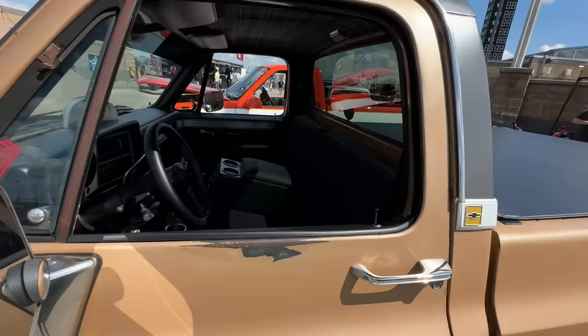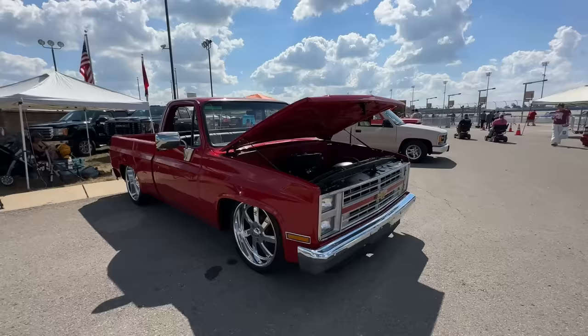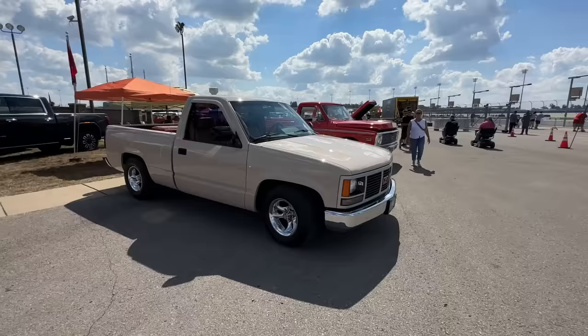It's a nice little square body here. OG paint long bed. How you doing? There was a truck that I saw over here that, oh man, it's not over here. Shoot, all right, I have to go find it. We'll check out what's going on. Oh, they got the like rear, that's what's going on here.